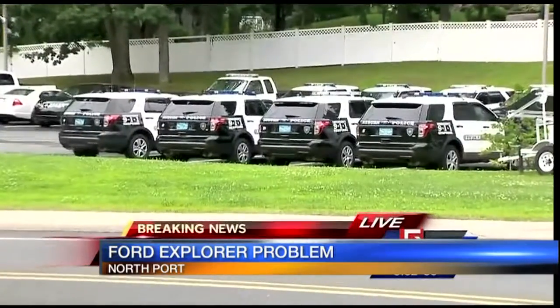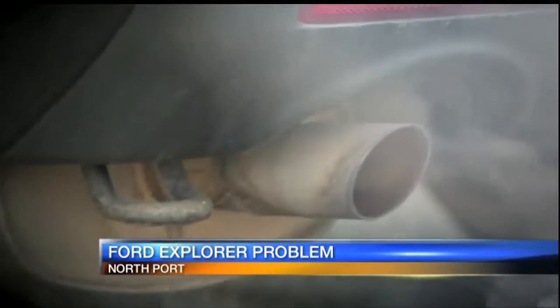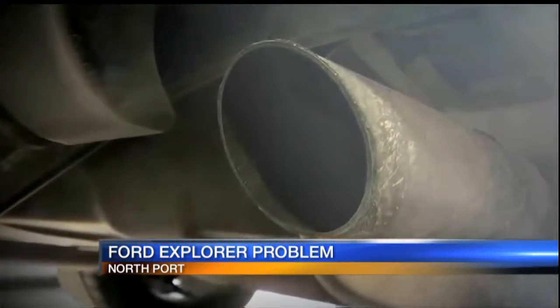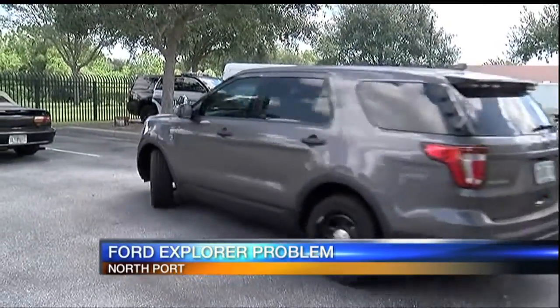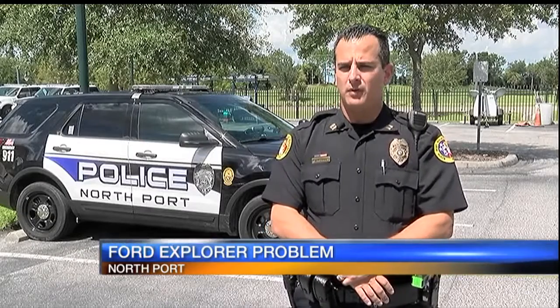Then it happened again, this time in Massachusetts. He said that he had just been involved in an accident and he had passed out and hit another vehicle. The 2016 Police Edition Ford Explorers may be leaking the odorless, tasteless carbon monoxide. Concern spreading to Northport as they have 42 of the vehicles. We have had no reports.